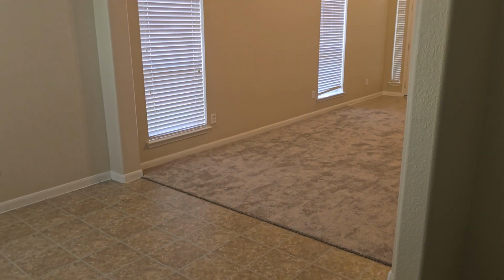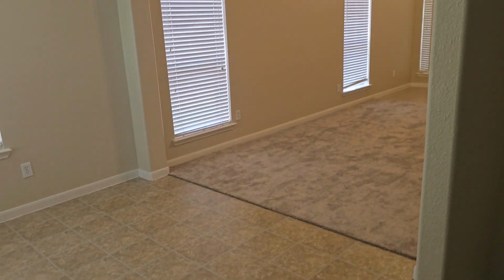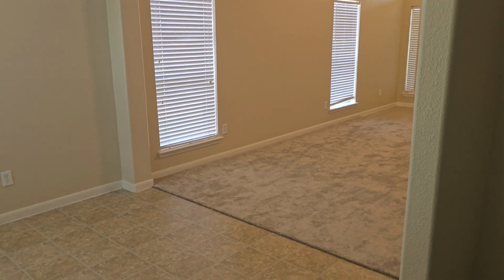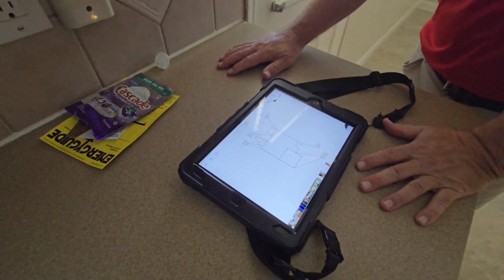Okay, this is the video for the inspection for May Showers. Today is August 15th, and we're going to go ahead and go through the inspection. Let's do it. Okay, so this is the diagram for the WDI report.